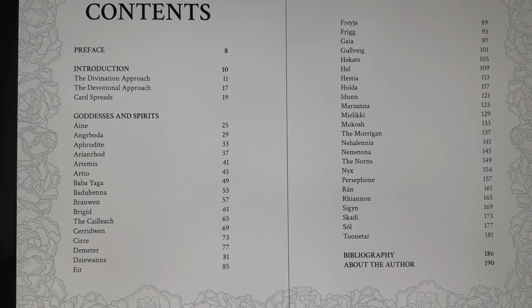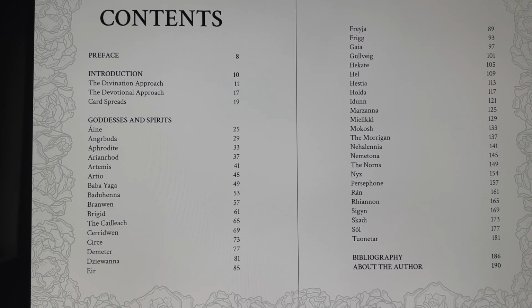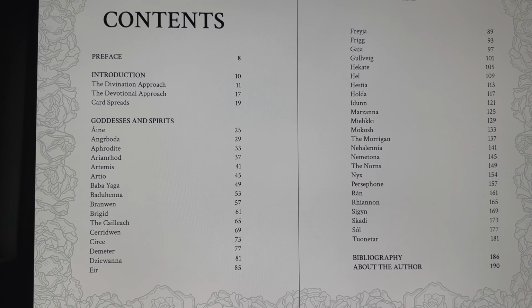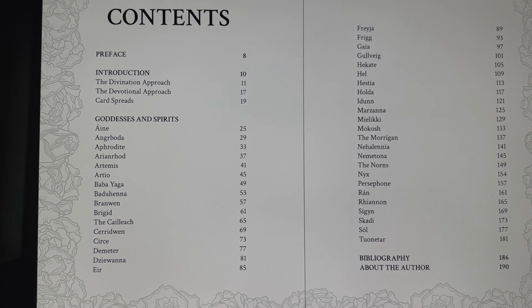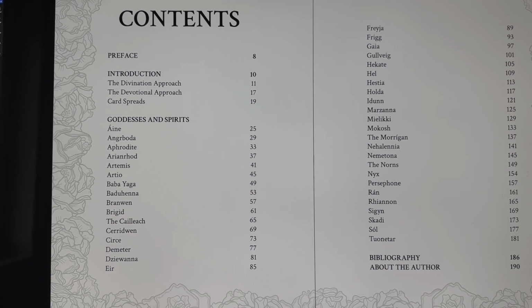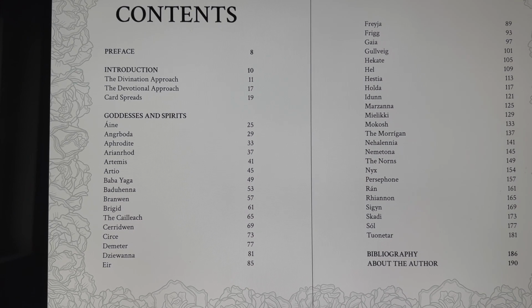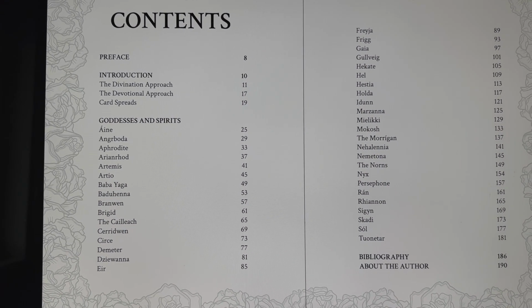But yeah, here you have an overview of all of the characters that are included in this deck, and you can also see roughly how long the different chapters are going to be. And yeah, I just thought that would be fun to show you also a bit of the design of the book, which is quite minimalistic and simple.